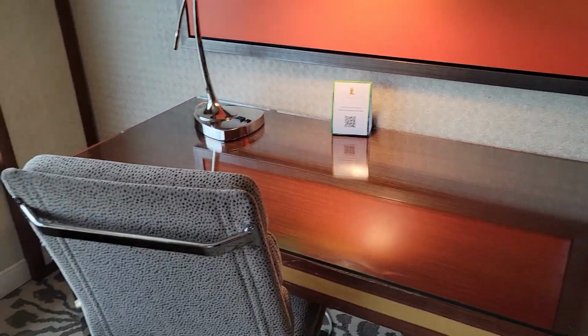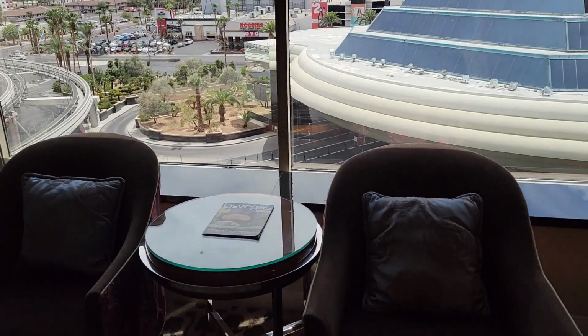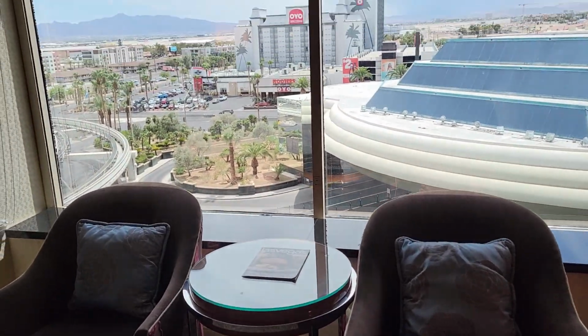Here you have a desk, a chair, nice lamp. And again, just starting here with our 2 chairs and our coffee table.